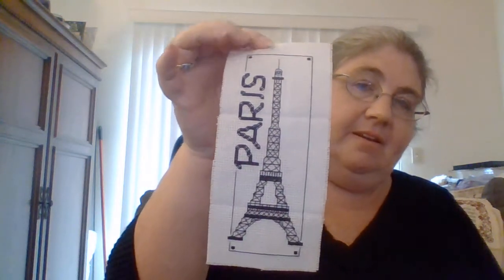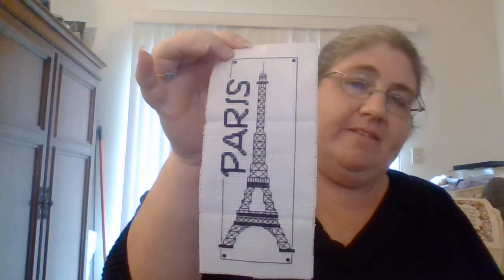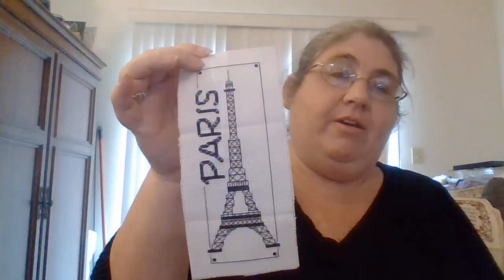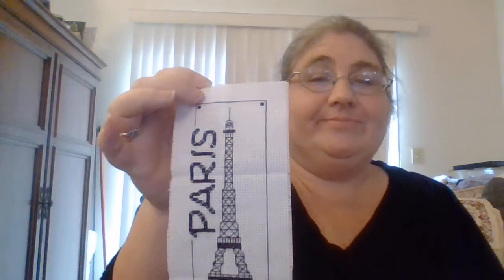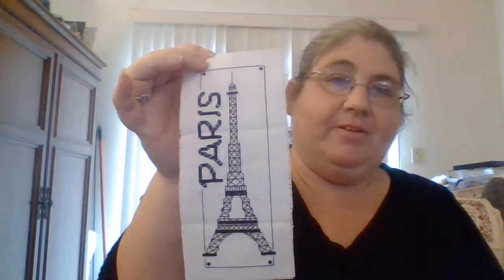Then the second thing I finished, we went from New York to Paris. And this is the Paris bookmark by Artiste for Hobby Lobby. I bought this at Hobby Lobby, and I finished this in February. I showed a picture of this to my coworker, and she's still bugging me because I haven't finished it yet. All you really got to do is glue it to a piece of felt, and I haven't done it. So she's like, "Are you ever going to finish that?" Eventually I will. It's not that big of a priority. So there's my Paris bookmark.